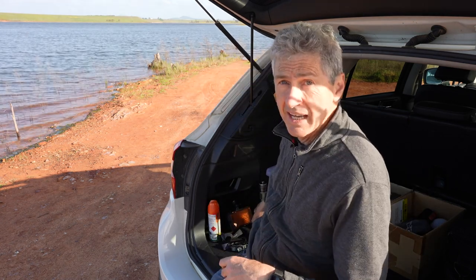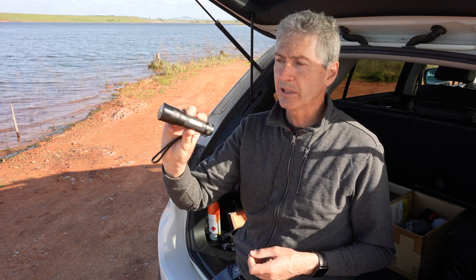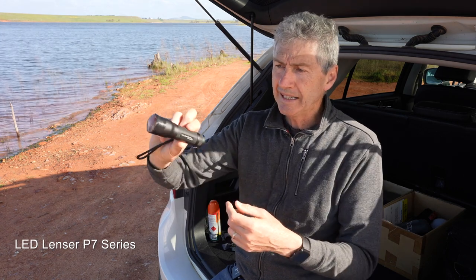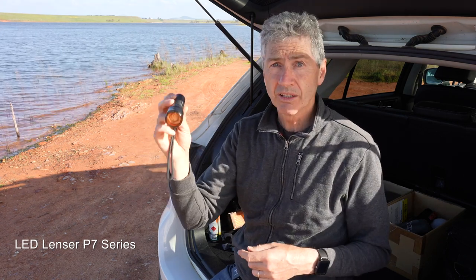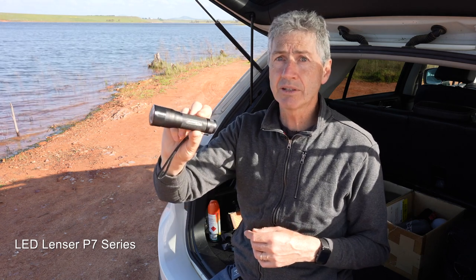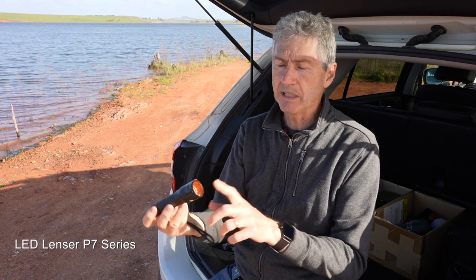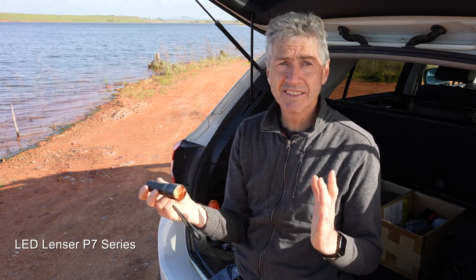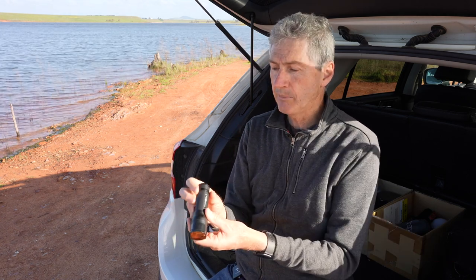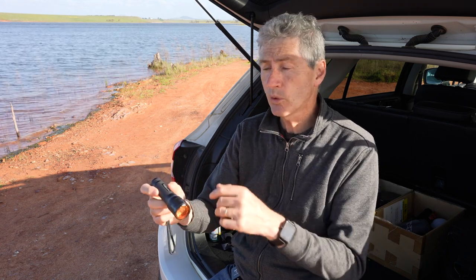A few other things. Now, for me, I do a lot of light painting. So I need something that's a reliable torch or flashlight. This is only a small, about a 300 lumen light, and that's all you need. This is a LED Lenser P7.2, and I think I've been using this for years and years, never let me down. They have rechargeable versions. They also have battery versions. This is the battery, so it takes AAA batteries, but it lasts quite a long time.